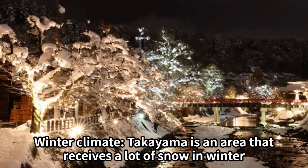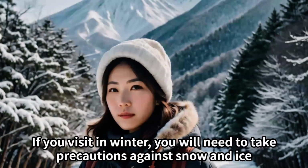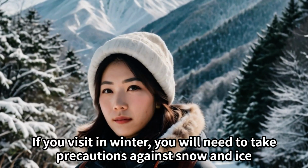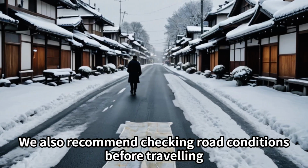Winter climate. Takayama is an area that receives a lot of snow in winter. If you visit in winter, you will need to take precautions against snow and ice. We also recommend checking road conditions before traveling.